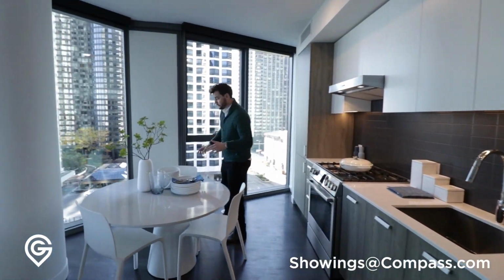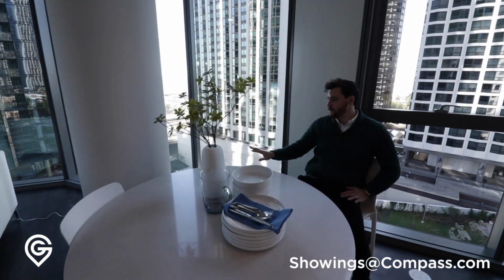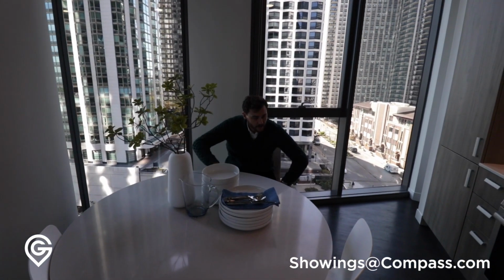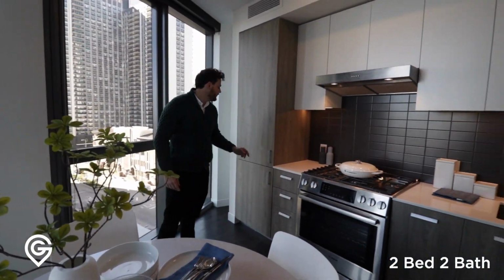This is a wide table, okay? This is a good size. This is true. You could actually have 3 people here, and you could have 4 if it wasn't for the column, but I think you could have a 4th chair that you just didn't use all the time if you're able to hide it right over there. And this sort of kind of works as a quasi-island, if you will.